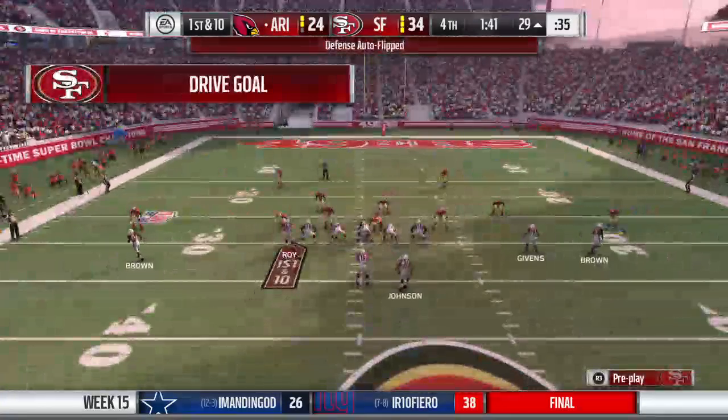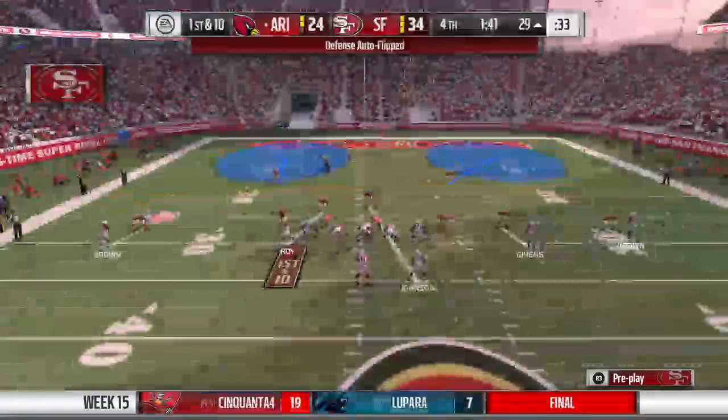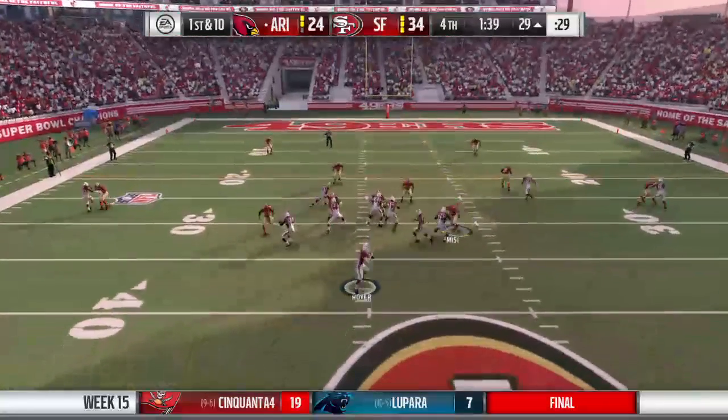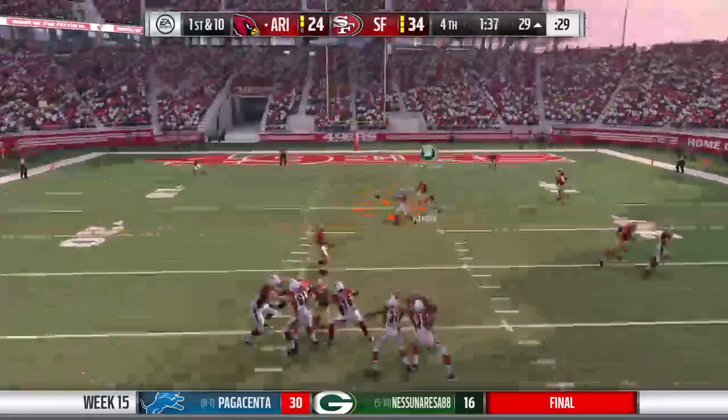Yeah, that's the key, right? Just get it over quickly. They don't want to deal with any extra time. You don't want any extra time. You don't want to do something out of the ordinary that gives them an opportunity and hope. Go out there and play the way you know how.